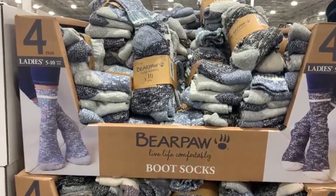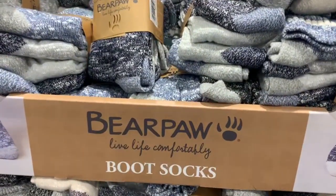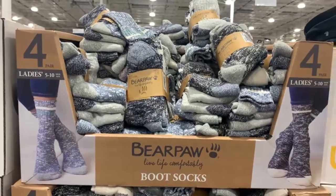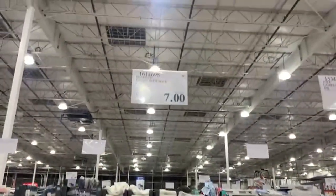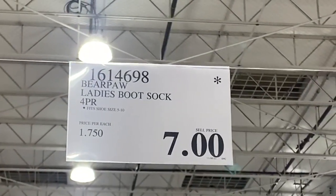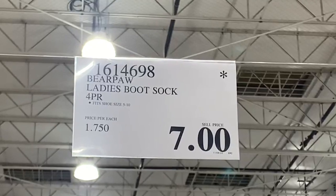And a couple days ago, I bought these bear paw boot socks. I love the material on these. You pretty much get 4 pairs for lady sizes 5 through 10. And I bought mine, guys, at $10. So look at that. Now they're marked down to $7. Should have waited a little more.